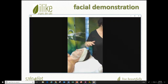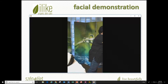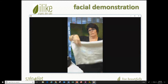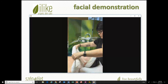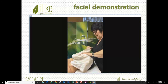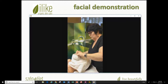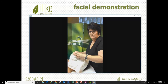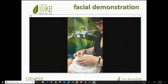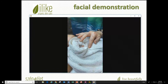So place the gauze, and you're going to take a warm, dry towel, and we're going to wrap the face with the warm, dry towel. You want to make sure that they can breathe. But you also want to make sure the area of the nose, which is usually the most clogged, is wrapped over so that that heat is there.